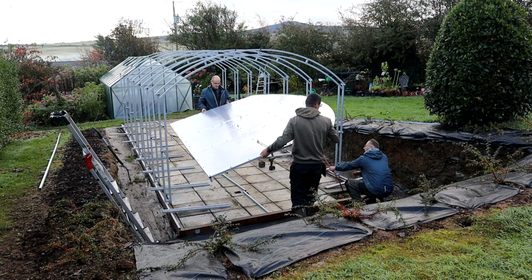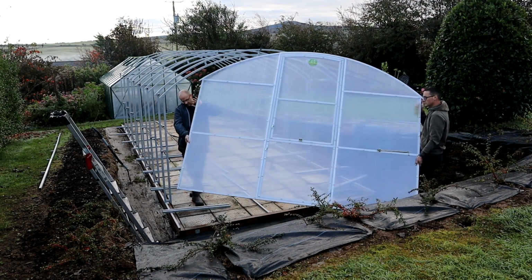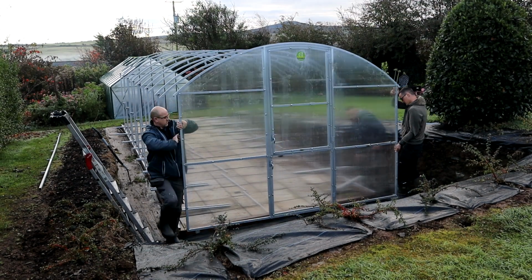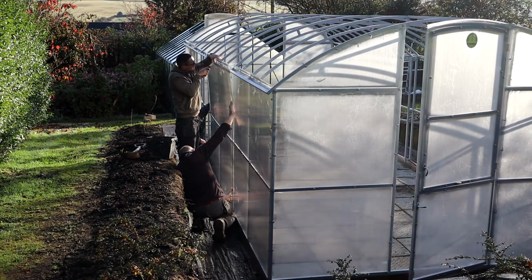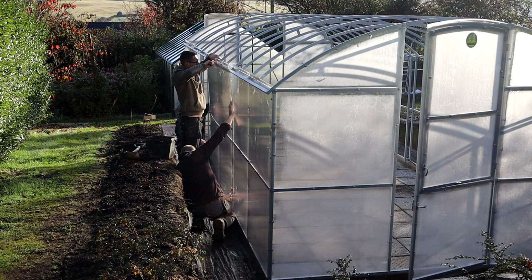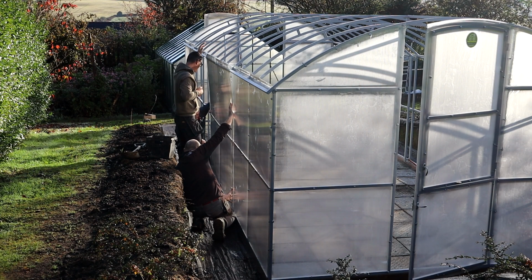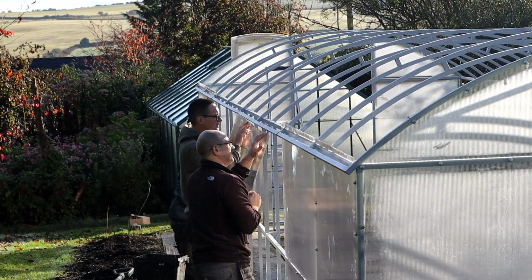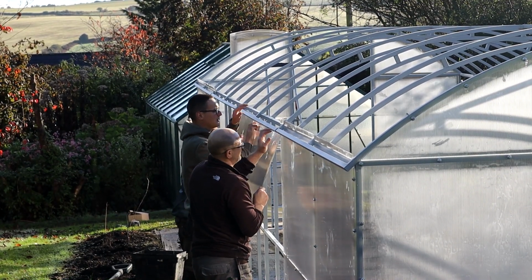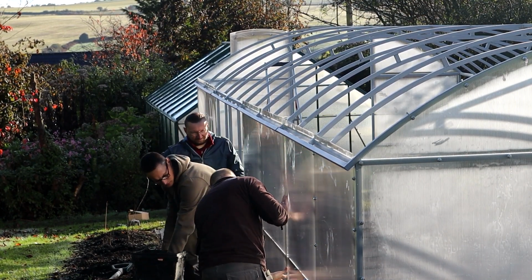The Royal has 2 stable type doors, 1 at each end. My version is 3 meters wide, so it's just a single door. But if you get the 4-meter wide version, then that will give you a double door. Included in the cost are blocks upon which a wooden foundation is placed, a treated wooden foundation. And installation, of course, is included in that price.